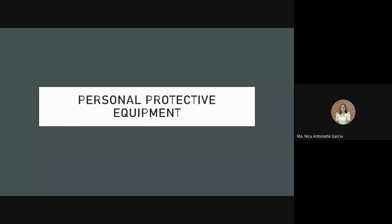And so we can start our discussion. On our last meeting, we discussed the safety signages, the right colors of the signs being posted. So we have green, red, yellow, and blue, and we also discussed the different signs, like caution signs, danger signs, and accident tags. So for today's discussion, we will discuss personal protective equipment.